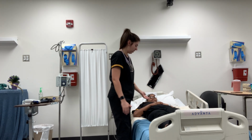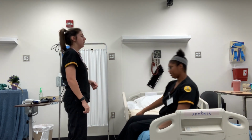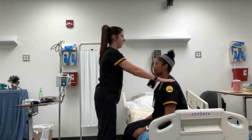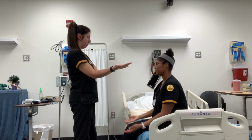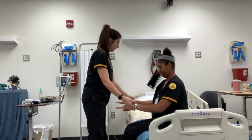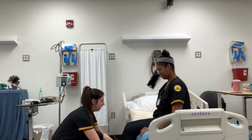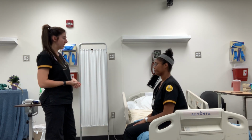Okay, and if you want to go ahead and sit on the side of the bed, I'm gonna have you shrug your shoulders like this, put them down and then shrug them with resistance. Okay, and then just turn your head from side to side, and then go ahead and put your arms out, and then push up. Okay, and flip your arms over, and then push down. And I'm gonna do the same for your legs. Pull and push.